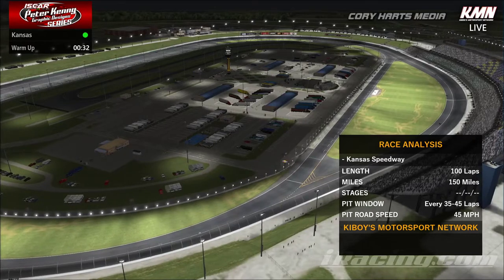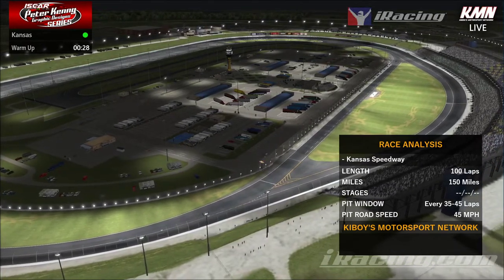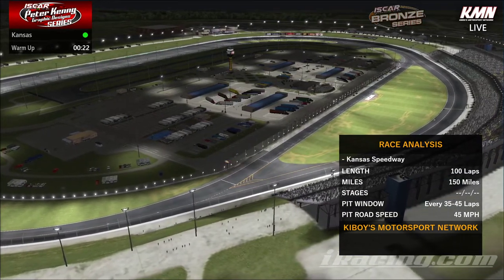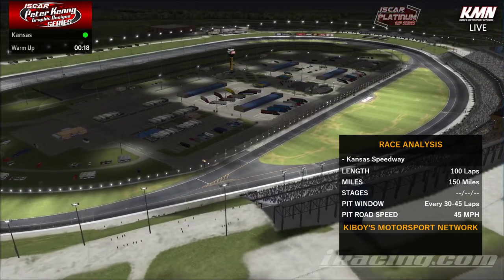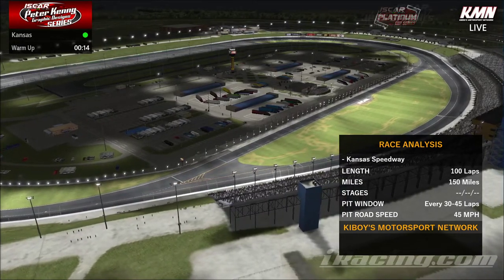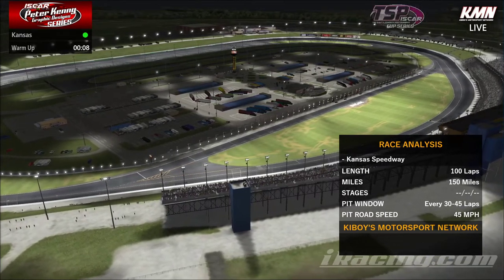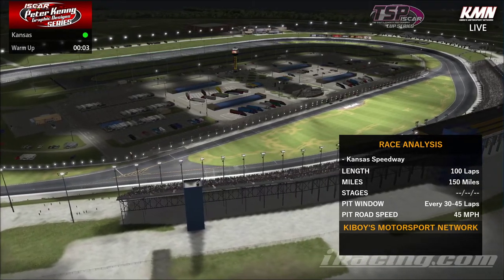Race analysis on the right-hand side of your screen. Kansas Speedway, 150 laps going to be ran for tonight. I mean, yeah, 150 miles going to be ran for tonight. 50% fuel, so we should see a smaller pit window. We're looking around every 30, maybe every 30, 45 laps. We just changed it from 35 to 30 because we're still unsure how that fuel window will pan out. Pit road speed is 45.